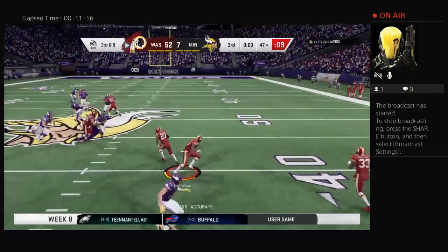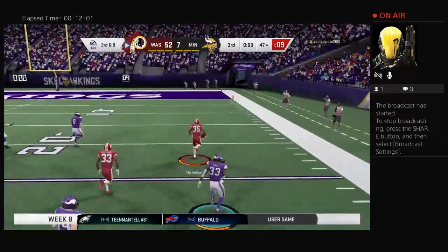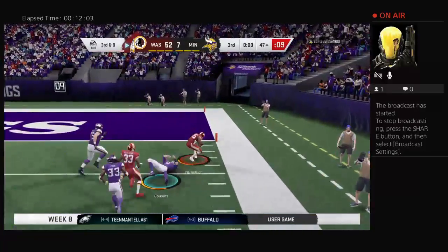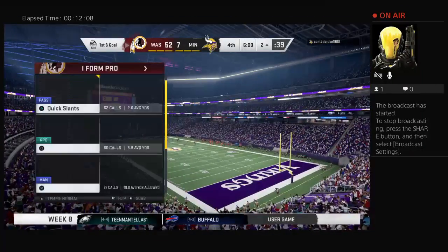To throw is Cousins. And for a 3rd time tonight, he's intercepted. Monte Nicholson picks it. Past the 20. And it's a big turnover there on the final play of the quarter.